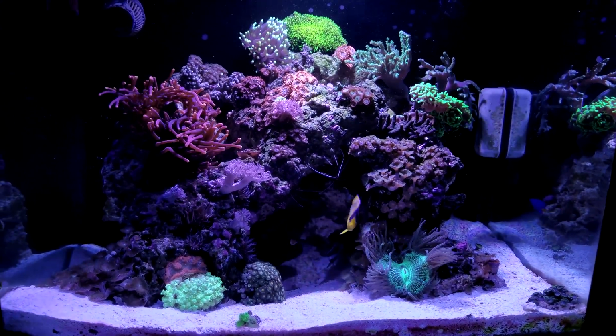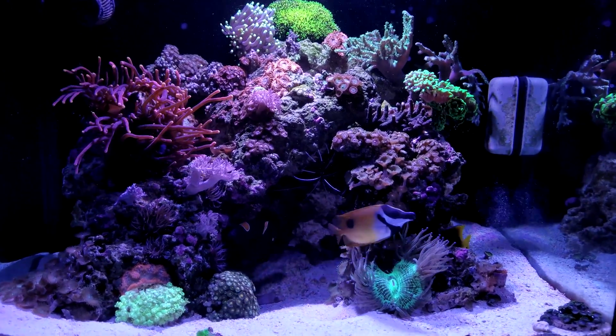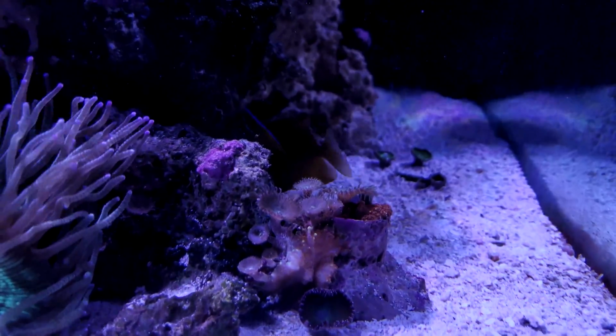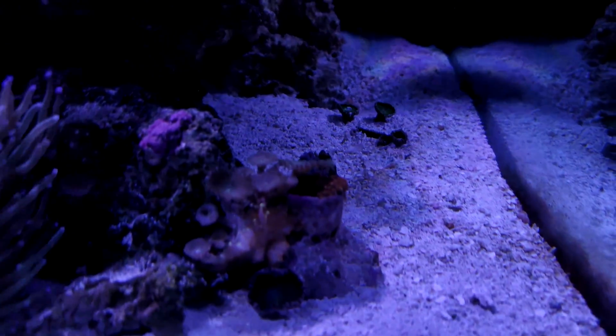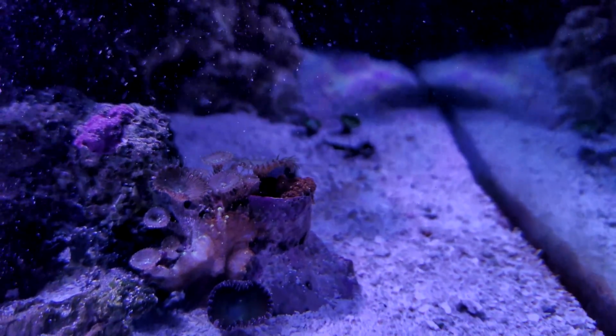So that is going to pretty much wrap it up, guys, because there's not really much else to say on this one. It's such a small tank, but I'm loving it. There's some orange mushrooms there, but the problem is that the one was covered where it was, so you can see it's kind of bleached out. I'm sure it'll come back.